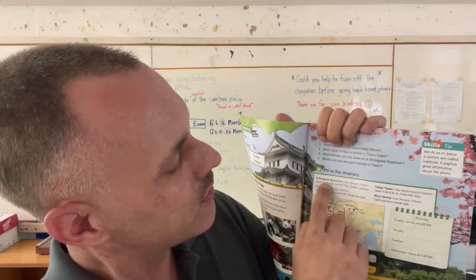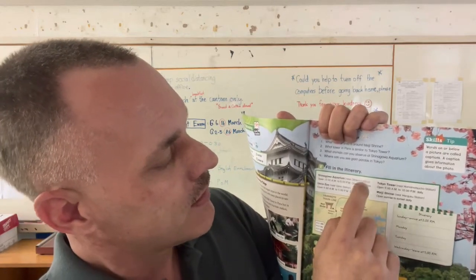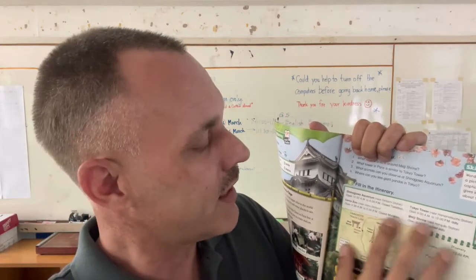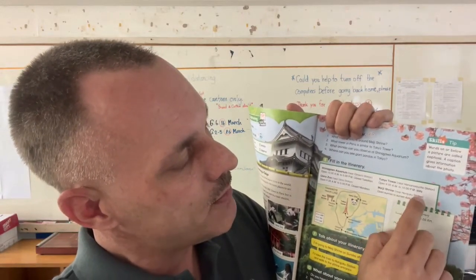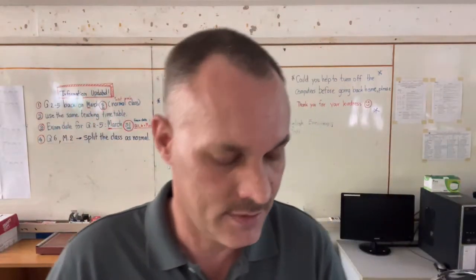They said Shinagawa Aquarium, open 10 a.m. to 5 p.m., closed Tuesdays. So we know we can't go on Tuesday to Shinagawa Aquarium. Ueno Zoo, open 9:30 to 5 p.m., closed on Mondays. So on Mondays we can't go to Ueno Zoo. Next one, Tokyo Tower, open 9 a.m. to 10 p.m. daily, so it's open every day. Meiji Shrine, open sunrise to sunset daily, so it's open every day.